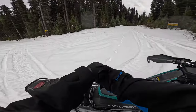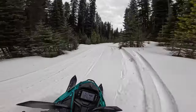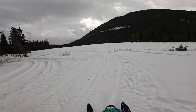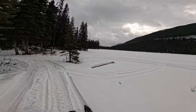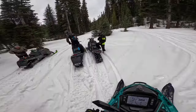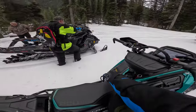Oh, that's pretty cool. Running into these guys. It's been a long time since I've seen Doug. It's been a while since I've been here. Last time I'd have been on my dirt bike, I think.